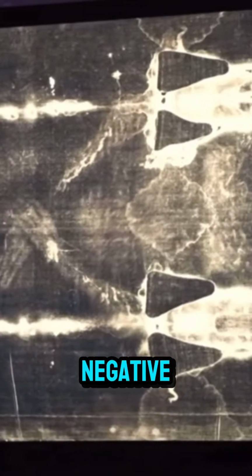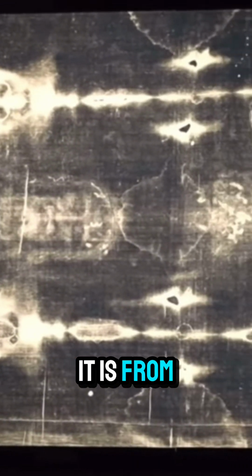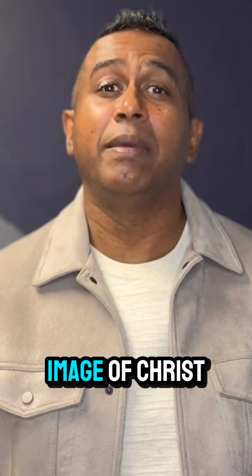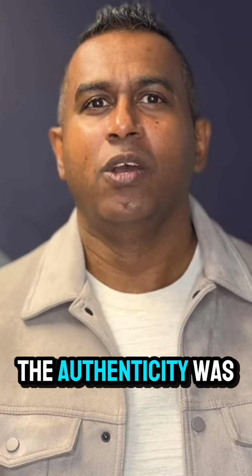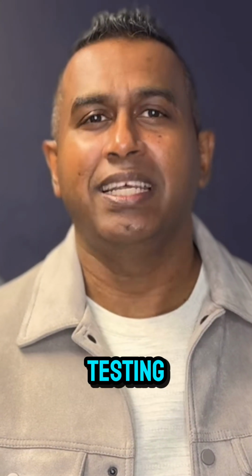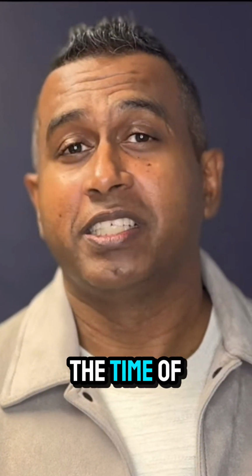The human image on the shroud can be discerned more clearly in a black and white photographic negative than in its natural color, an effect discovered in 1898. It is from the image of the shroud that we get the image of Christ that is popular across the world today. The authenticity was questioned when radiocarbon testing done in the 1980s established that the shroud is from the medieval period and not from the time of Jesus.